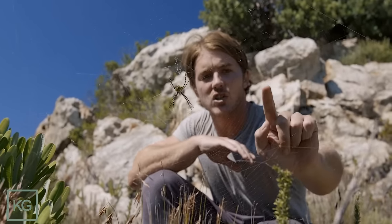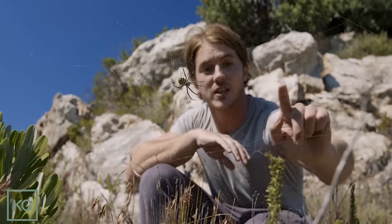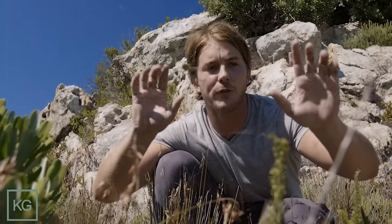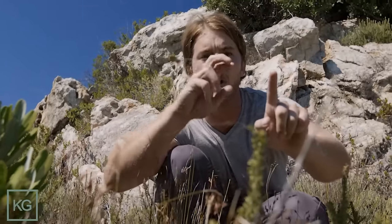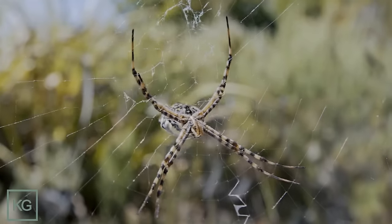He feels a vibration on the web like this and he thinks, oh, there's an insect in there. Look, he thinks there's something stuck. You see there? He's coming to bite me because he thinks I'm a moth. On the little legs, they hold on and it's like fishing. They feel a vibration in the web and they run, they bite, they inject their venom, and then they slowly digest the insect that they've just bitten.